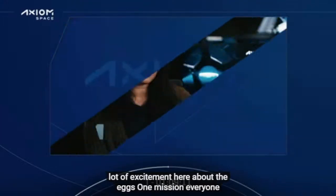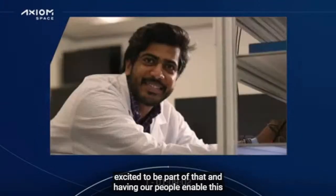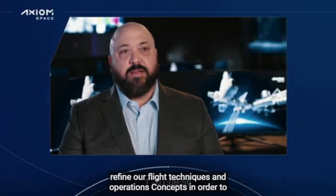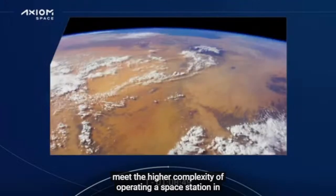There's a lot of excitement here about the AX-1 mission. Everyone understands that it's a very historic mission. We are just so excited to be part of that and having our people enable this historic moment. The AX-1 mission provides us the opportunity to refine our flight techniques and operations concepts in order to meet the higher complexity of operating a space station in orbit.